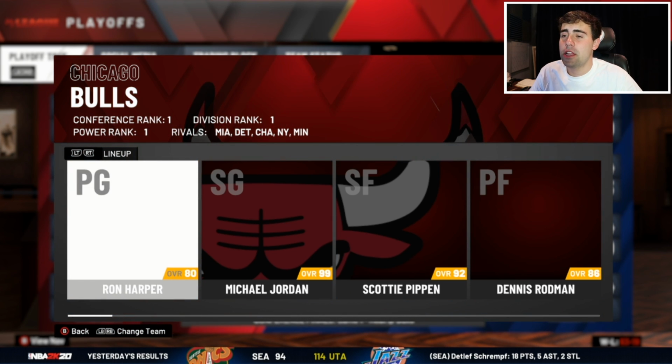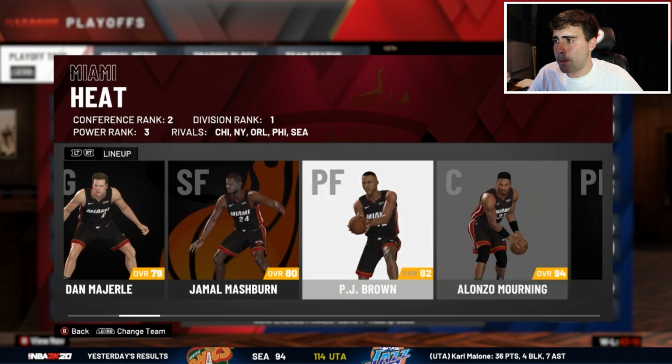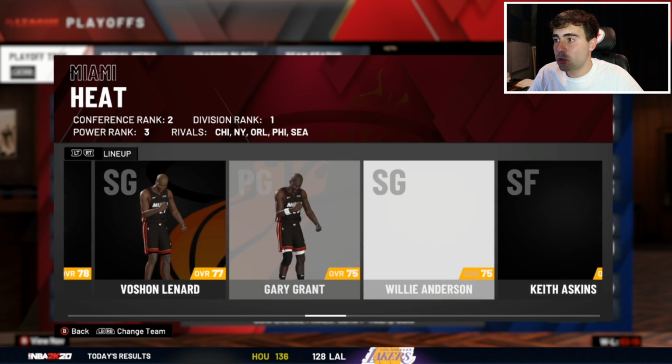Beautiful. Now we're taking on the Heat, who have Tim Hardaway, who looks like he's their best player. Alonzo Mourning might be. Yeah, never mind, it's Alonzo Mourning. 28 years old. Jamal Mashburn at the small forward position. So we'll see if we can beat this team.